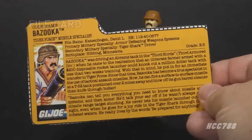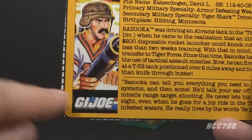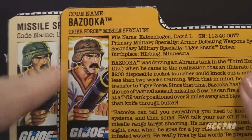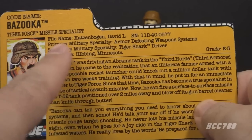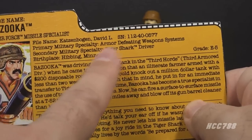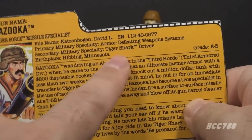This file card is updated from the version 1 file card, including some significant text updates. His faction is G.I. Joe. There's a portrait of Bazooka here. This is the same artwork as the version 1 card with updated colors. His code name is Bazooka. He is the Tiger Force Missile Specialist. His file name is David L. Katzenbogen. His primary military specialty is armor defeating weapon systems. Secondary military specialty is Tiger Shark Driver.